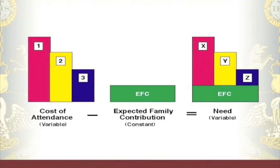So we don't want you to be scared away at the start by cost of schools, but you do need to pay attention to it and do the math before you make your final commitment deposits.